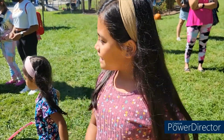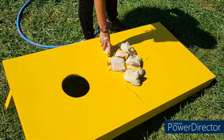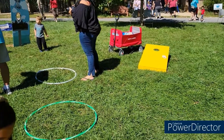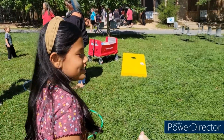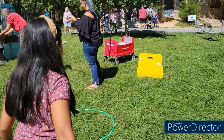Fall Festival has many, many activities, but one of them here, I believe, is called the cornhole, where you take this and you shoot it in that hole. This beanbag is a bit light, so you have to get the right amount. Of course, it might go right, it might go left. All you're trying to do is get in the middle.